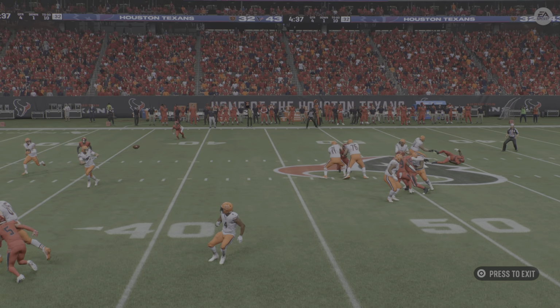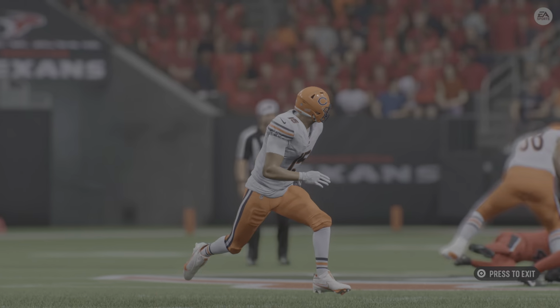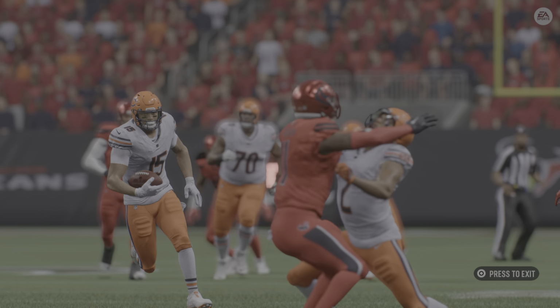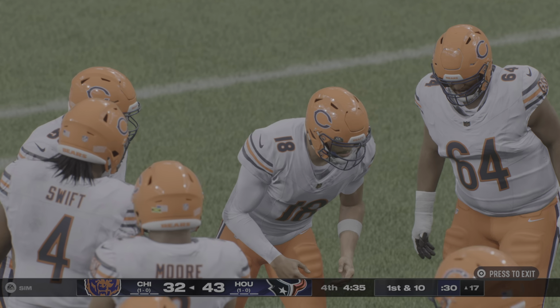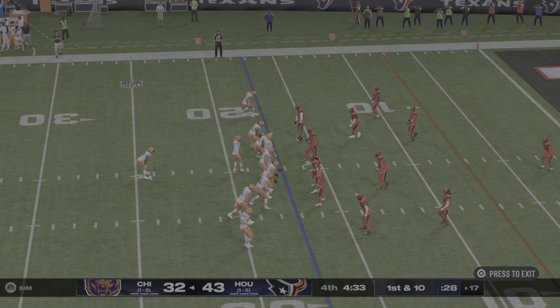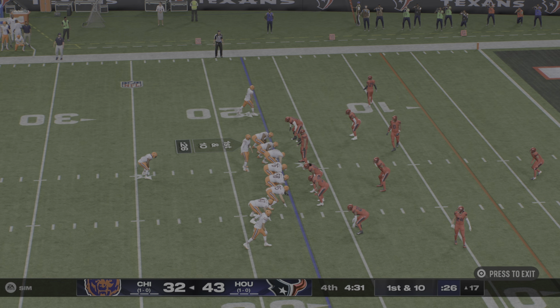Well, you don't normally get that type of outcome on a slant. You're just looking for a little short yard gain. But find the right type of athlete with space to work before and a perfectly placed ball after the catch. Well, it's a perfect play to break it big.